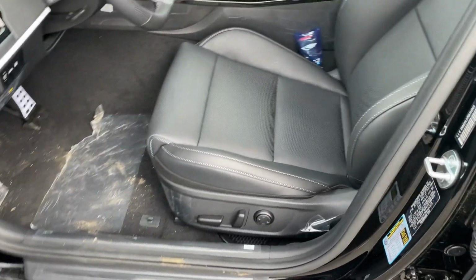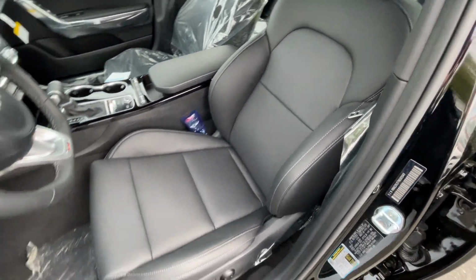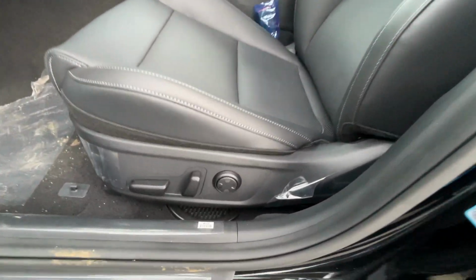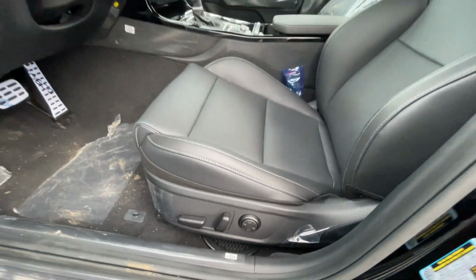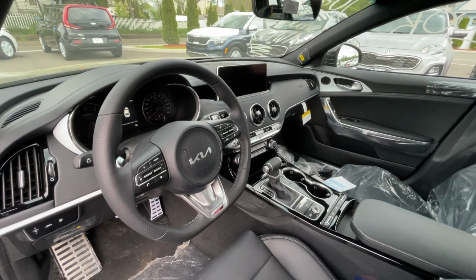And here is the seat. Very nice and aggressive at the same time. Super comfortable. Power seats, of course, and it does have lumbar support. But let's go ahead and move inside the Stinger, and I'll go ahead and show you how it looks like from the inside.